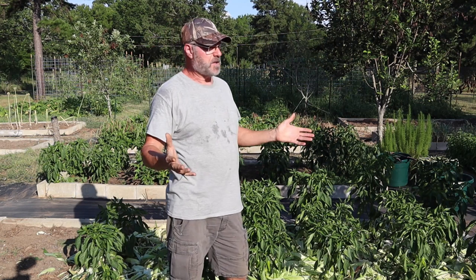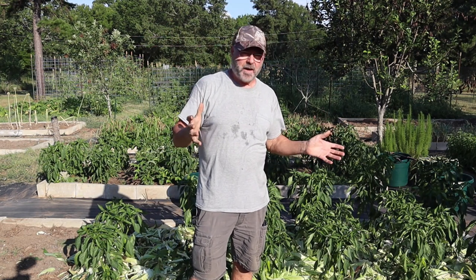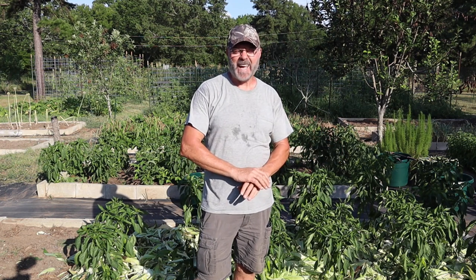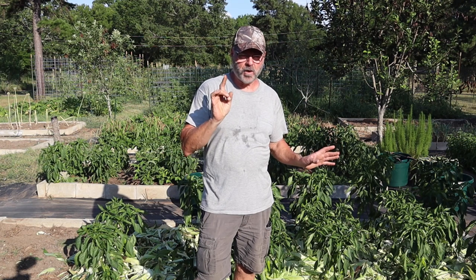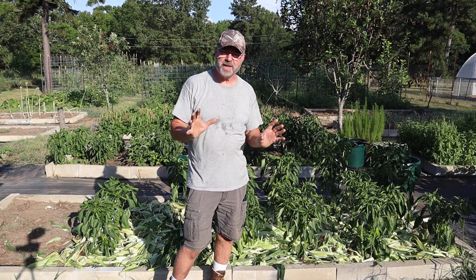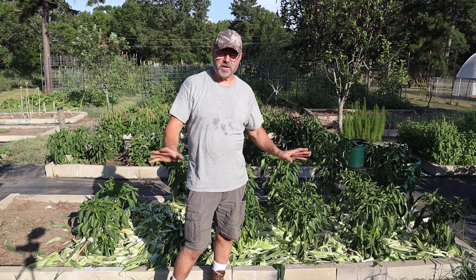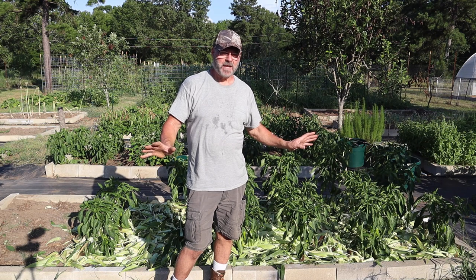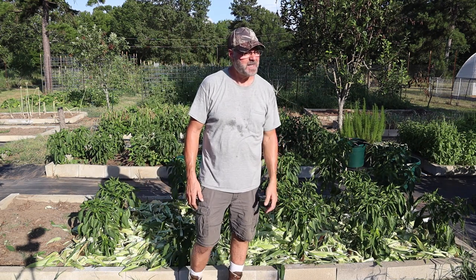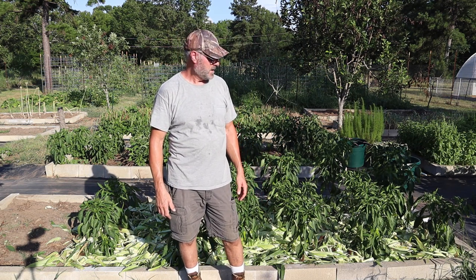Things in here are suffering right now because of the heat. We've been watering here quite a bit. It hasn't rained a drop, except for, what was it, a few days ago we had like a 5-minute light rain, and that was it. And we haven't had rain here in well over a month, I guess. It's been maybe even longer than that. I can't remember, to tell you the truth.